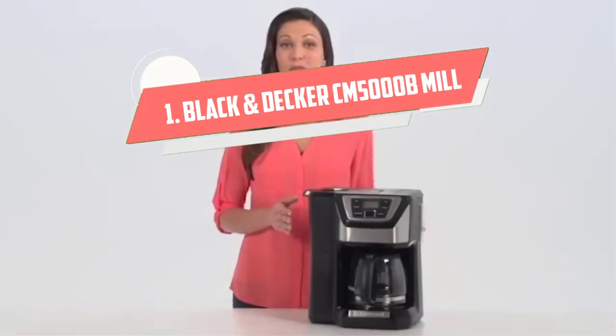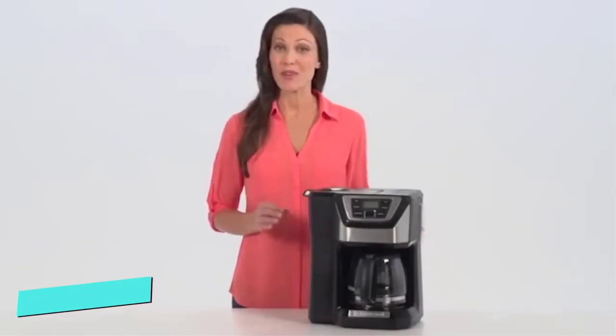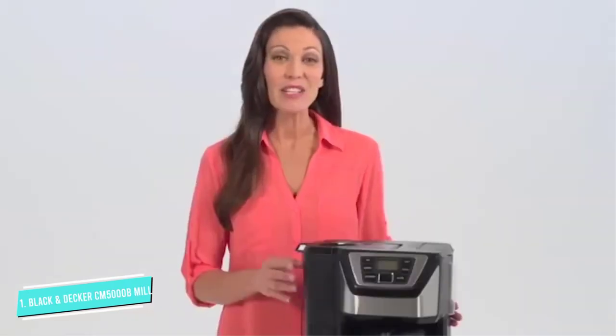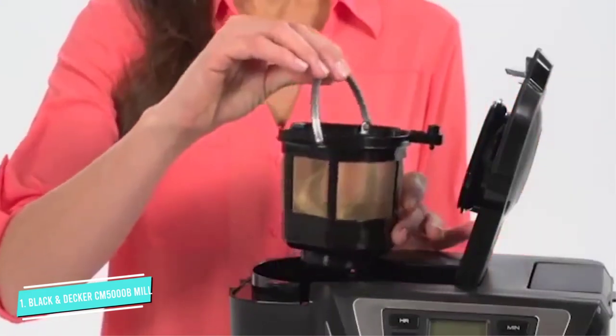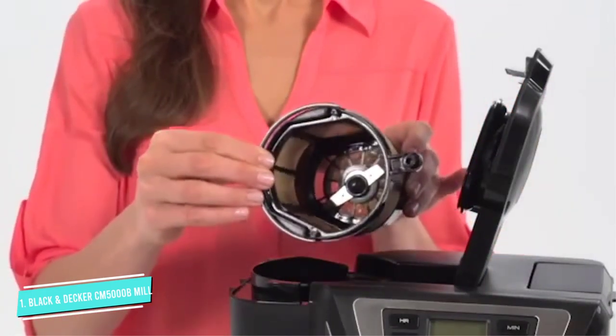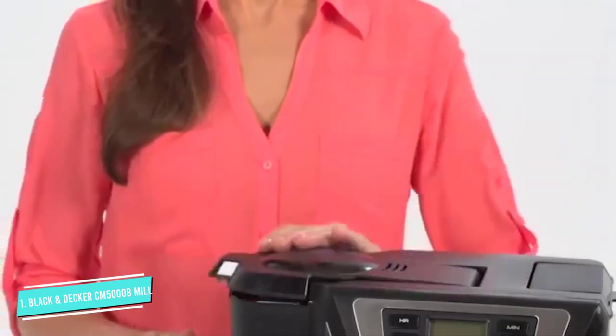Number 1, BLACK+DECKER CM5000B. This coffee maker and grinder combo allows you to easily grind fresh coffee beans and quickly brew for great aroma and flavor. People who have busy schedules but still want to have coffee brewed from freshly ground beans can pre-program the machine for added convenience.